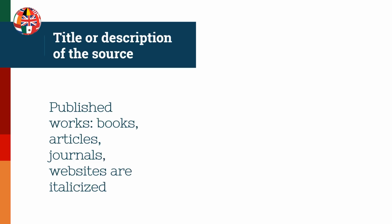Next, we have the title or description of the source. If this is a published work, then we are going to have a specific title, a title of a book, an article, or a journal, and a website. Published works are generally italicized. An exception to this would be if you are quoting a chapter from a book. In that case, the chapter from the book would have quotations around the title, and the actual title of the book would be in italics. Again, check your style guide to be sure that you are correctly using the appropriate punctuation and italics, and that you are being very consistent with your usage.